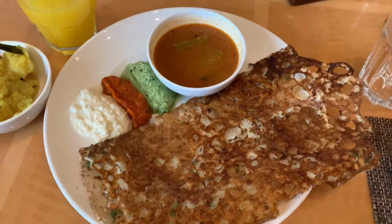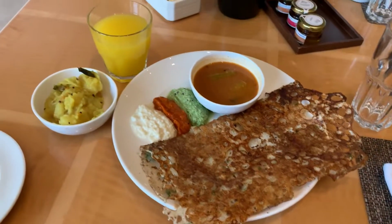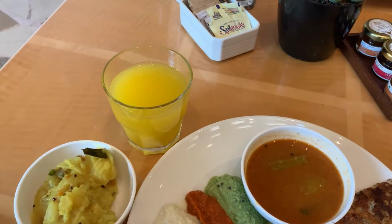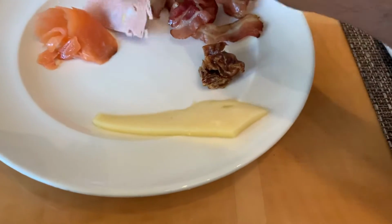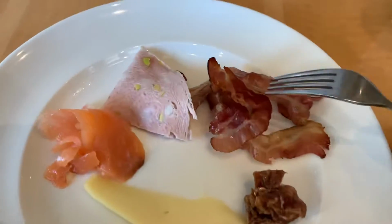I've ordered a rava masala dosa and it's looking really crispy. I can't wait to dig in. Also the orange juice which I had ordered yesterday, it was really amazing, so I've ordered it again today. So I've ordered another rava masala dosa. It was really good, and till then I'm enjoying some meats similar to yesterday, as it will take a little time to get the masala dosa.